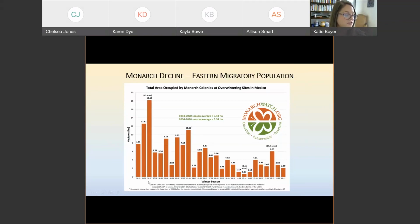So of note, in the winter of 1996 to 1997, that's this orange peak here, monarchs were occupying about 45 acres down in Mexico. And in 2013 to 2014, that winter, they dropped to their all-time low of only occupying about 1.65 acres. All of the monarchs in that eastern migratory population throughout the whole eastern US, only in 1.6 acres over the course of that winter. So that really spurred an international movement to help conserve the species.